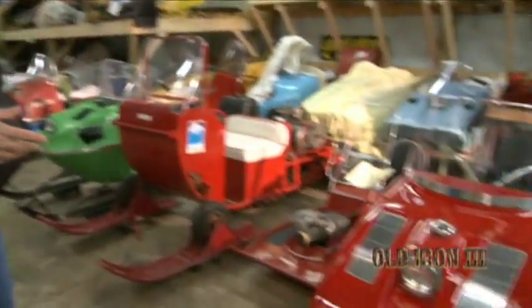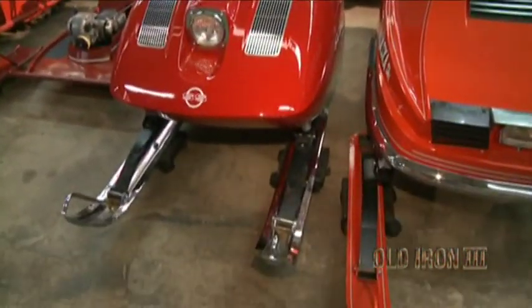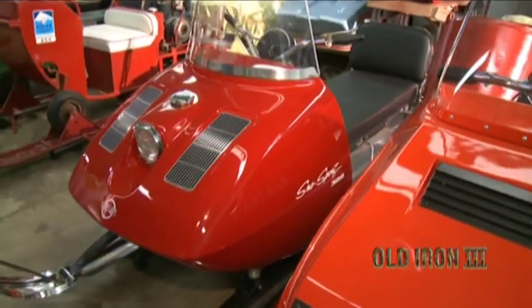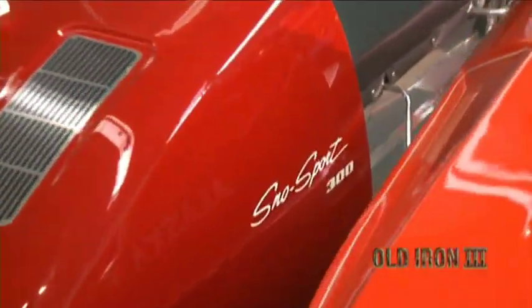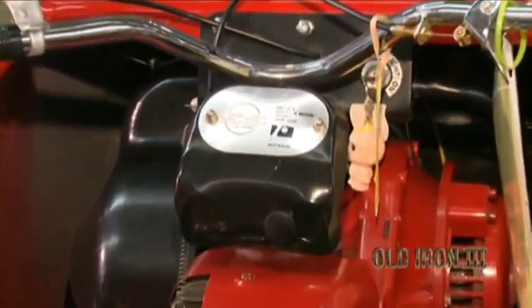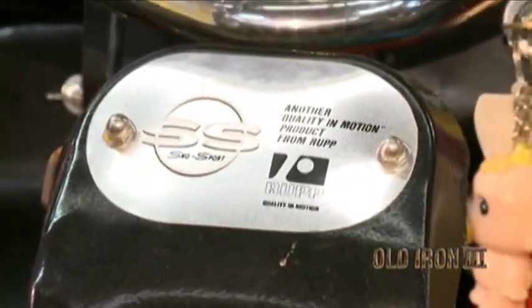This next snowmobile is one I just finished up, and the first show I took it to was the Waconia show this winter, and it was my Rupp. It's a 1967 Snow Sport 300 with a little Hirth 300 motor in it, and it's a pretty little machine, and I really do like it. It turned out really nice. It's a fun little machine to ride on.